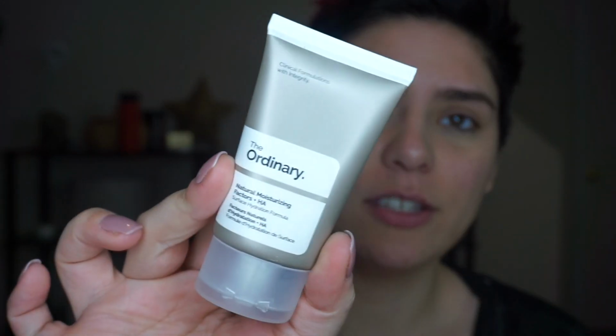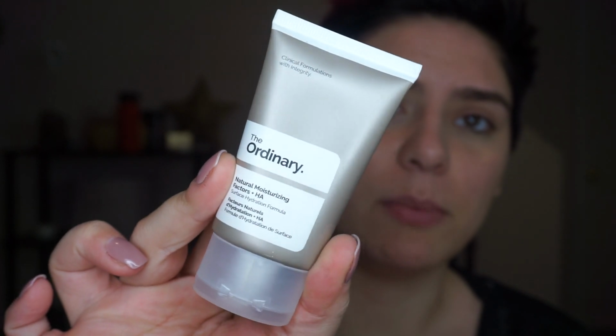All right, so before I do anything, I'm just going to hydrate my face because I do this before I put any makeup on every single day. I'm using the Ordinary Natural Moisturizing Factors moisturizer. Oh my freaking goodness, people. I don't think I'll ever get another moisturizer again. Do I look like her yet? Because obviously she has flawless skin because she's rich enough to have flawless skin.